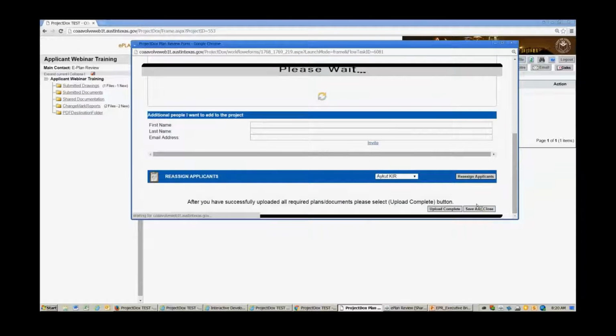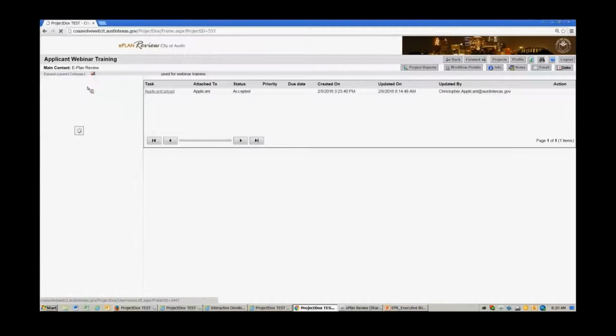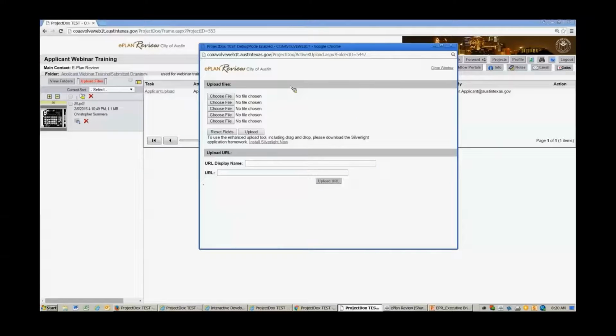Now, save and close just means I'm not done yet. I'm going to save this for later. I'm going to come back. So I've accepted my task. Now I actually have to do my task. So I'd come up here and I click the Upload Files button. This is where you would upload all your files. Now, again, this is Chrome, so there's no Silverlight upload feature here, so it's just single files at a time. Again, this makes it much more complicated.